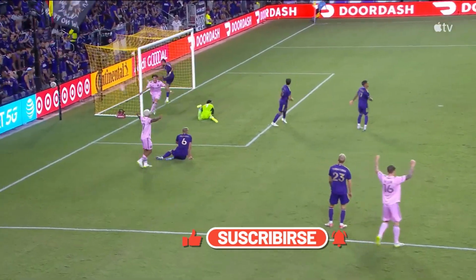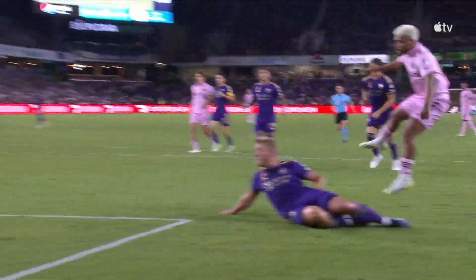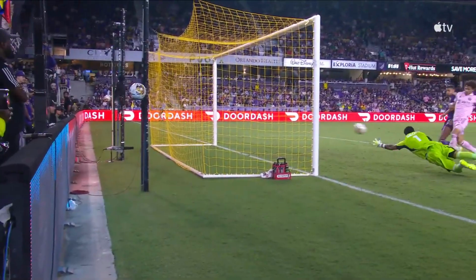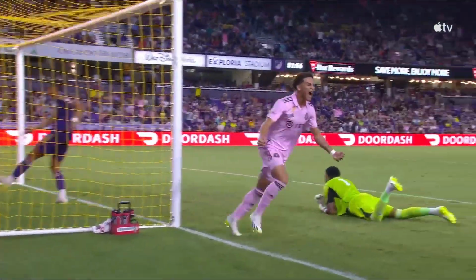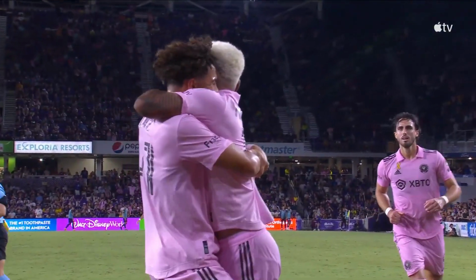We talked about the youthful legs of some of these young players on the pitch. David Ruiz just challenging this ball. His reaction is quickest to nip in front of the defender and pounce on the rebound by Galassi to put his side up 1-0 on the road. Massive goal for the 19-year-old.